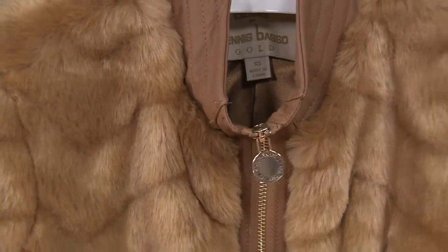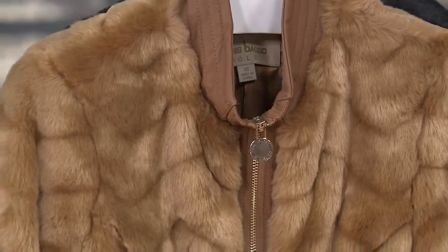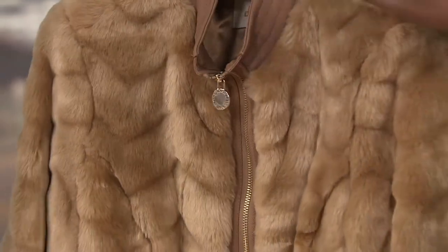So here's the deal. The jacket is 30% off the regular QVC price. So 6 months at $20.56 per month.